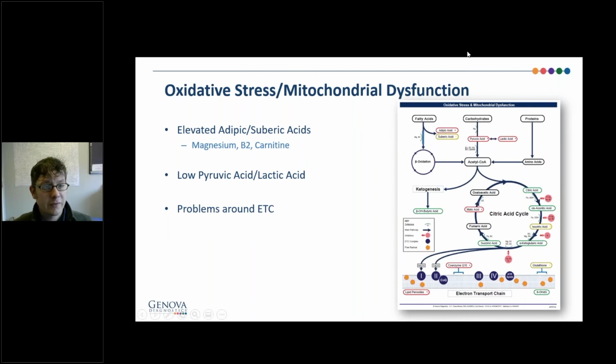Low levels of pyruvate and lactic acid, what might that be telling me? Well, we know that carbohydrates require magnesium right here to turn into pyruvic acid. And the fact that these are both low might be another indication for needs for magnesium. And then lastly, we've got these problems around the electron transport chain, CoQ10, glutathione, lipid peroxides. 8-OHdG looks okay.